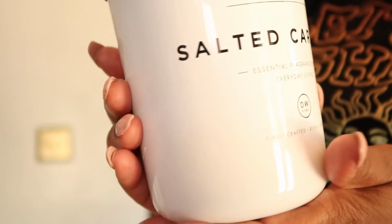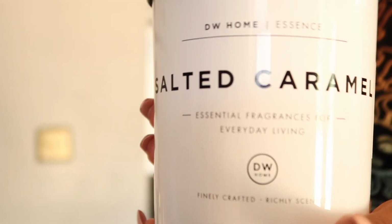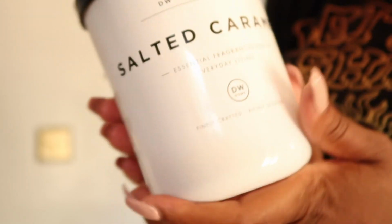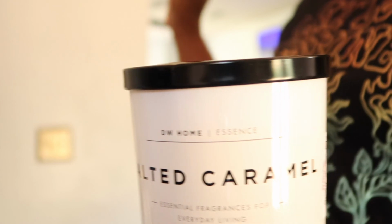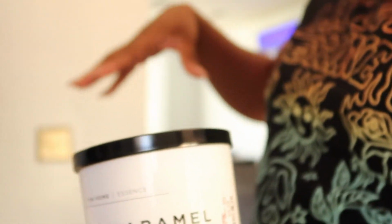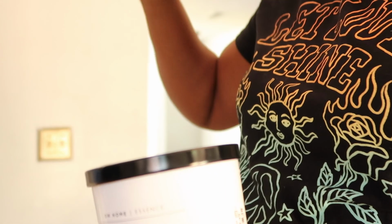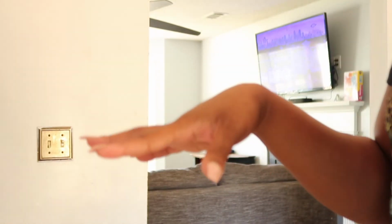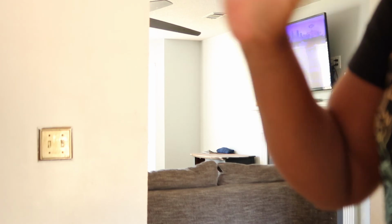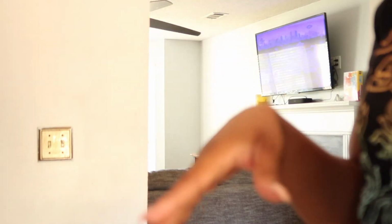It's salted caramel, by D&W Home. I have a D&W Home honey nectar candle. It smells so good. It's a 2-wick. You light it and it smells my entire house from upstairs to downstairs. If I light it downstairs, I can smell it all the way upstairs. It's one candle that will literally smell your entire home. Okay, so I did pick up the salted caramel. It does not have a strong caramel smell.